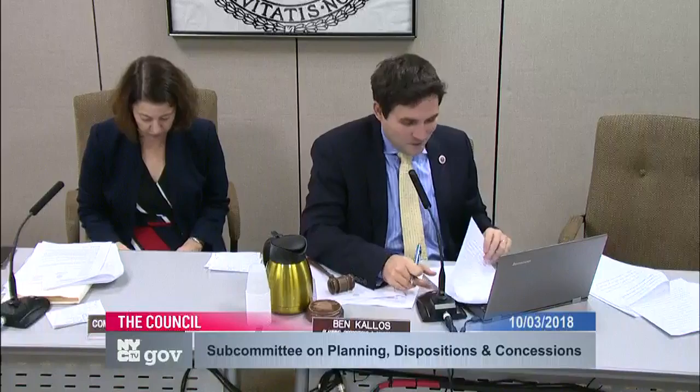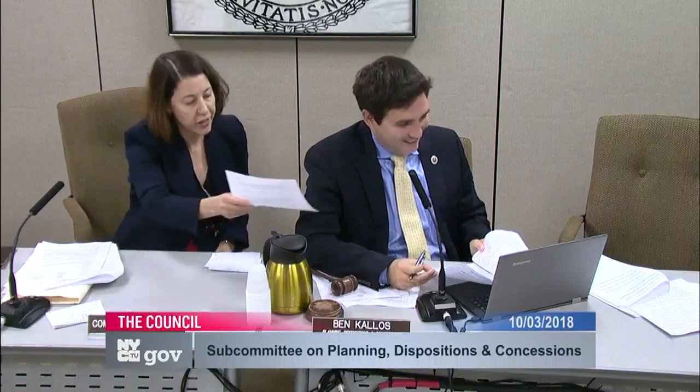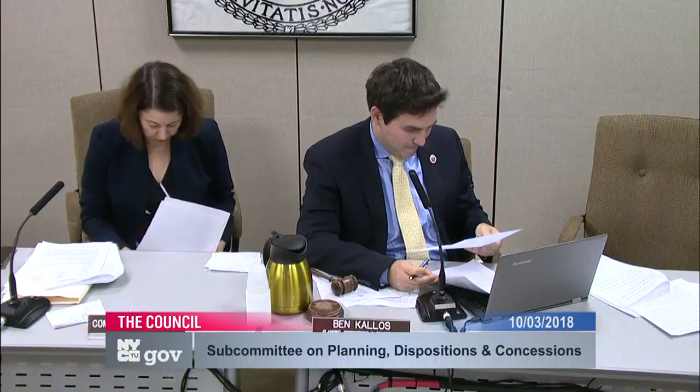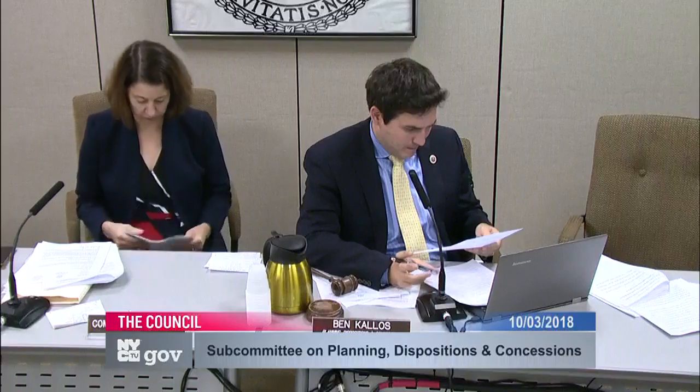This seems like one of the more straightforward. Yep, pretty simple. Just changing the term of the regulatory agreement, adding 10 more years to coincide with their new refinancing.